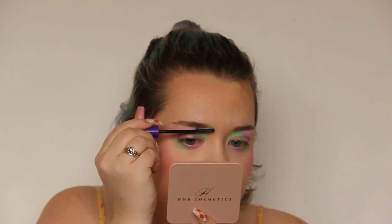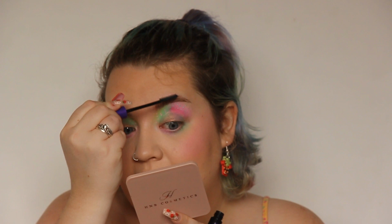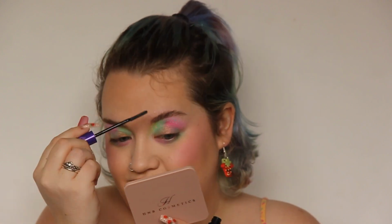Now it's definitely not like the level of laminated brow that some people do. I feel like you could do it with this. That's not my vibe. I did try it. My eyebrow hairs are just too long. I kind of looked like a werewolf, which is just not a good look.